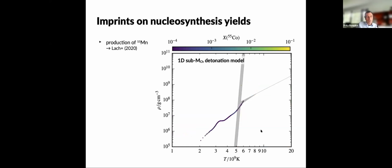Now, taking a 1D detonation of a sub-Chandrasekhar mass white dwarf, here we see that there's little production of cobalt-55 and ultimately manganese. There's some from incomplete silicon burning, hard to see in this plot, but the conditions do not reach normal freeze-out from NSE, only some alpha-rich freeze-out from NSE, and here no contribution to the manganese is obtained. Therefore these models lead to subsolar manganese over iron ratios.